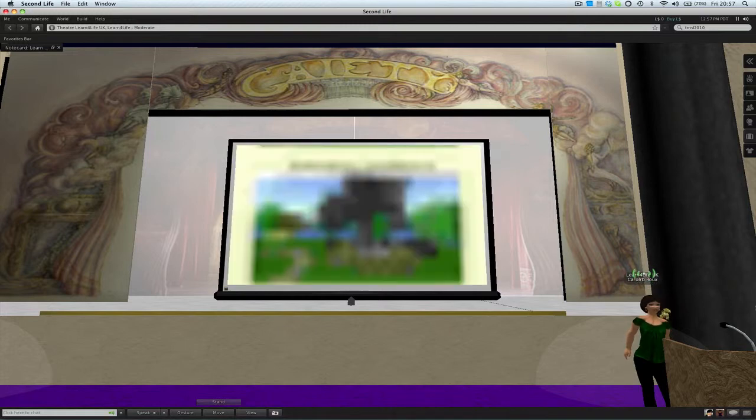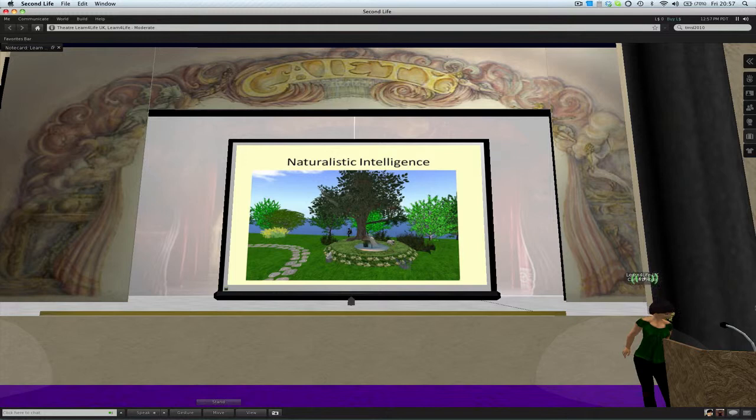And then he mentioned the naturalistic intelligence. And in Zotara's Build, the green circle represents that. And she's got a tree that you can climb up into and a swing where you can sit and swing. And she's got a bird that makes a noise, and she's got an animal.